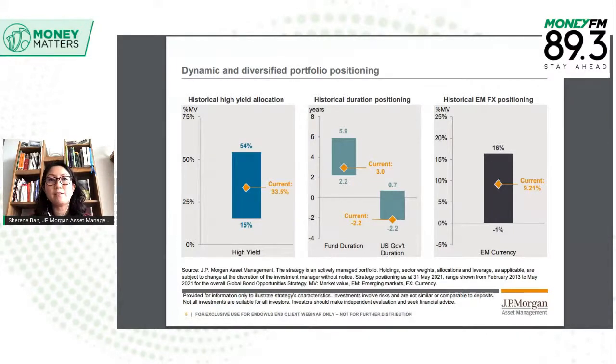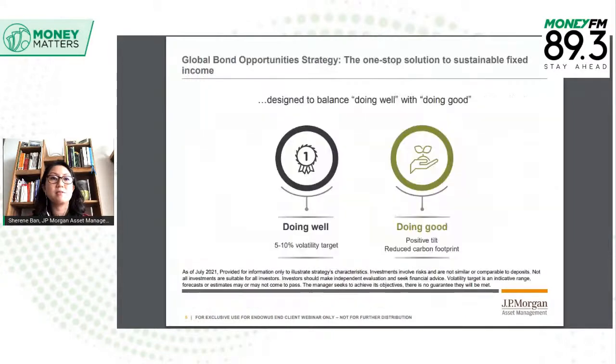So if we move on to the final slide, I just wanted to summarize that Global Bond Opportunity Sustainable is a one-stop shop in the fixed income space. The fund has been really recognized by our clients. We launched at the end of 2019, and we're approaching $1 billion in assets. We're at 950 million now, so in just less than 2 years after launching. And this is one of the industry's largest unconstrained sustainable fixed income funds.